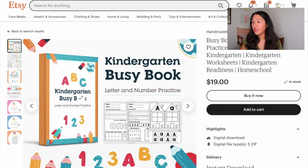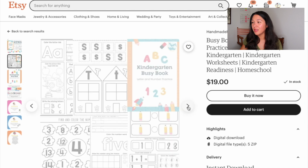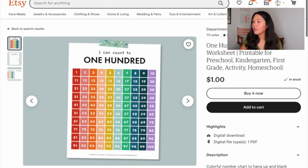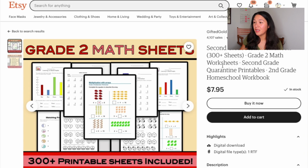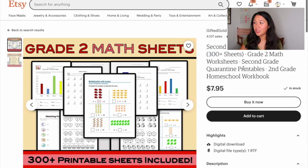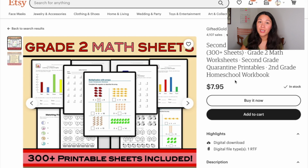Let's see, a busy book with number and letters for kindergarten. So that's just practice sheets for numbers and letters. This one is I can count to 100, so it looks like a counting chart from 1 to 100. Grade 2 math sheets, and this just has a bunch of different, it says 300 sheets. So it has a bunch of different sheets for what's appropriate to learn when you're in 2nd grade.